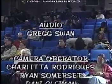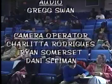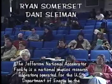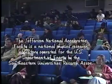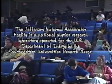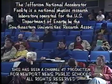In terms of energy, we spend less than 1% of all our energy expenditures on research into alternatives. Any alternatives, fusion, solar, anything you want. And on fusion, we spend just 0.05%. So we're spending very little money in this country on energy research.